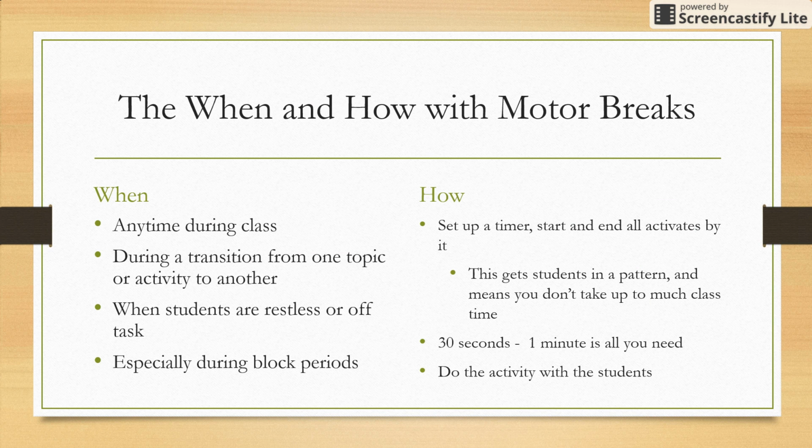So here's the how and when on these motor breaks. You can do them anytime in class, but some great ideas of when to do them are transitions from one topic to another, or if you're moving from a PowerPoint lecture to a paper that they're working on, any sort of transition. Whenever you see that they're off task or restless, great time for a little brain break. Especially during these block periods, it's tough to focus for 86 minutes. We have trouble with it as adults. It's even harder for the children.